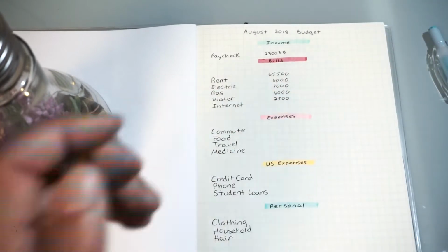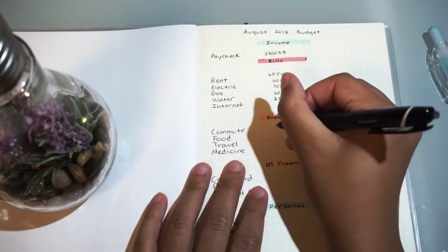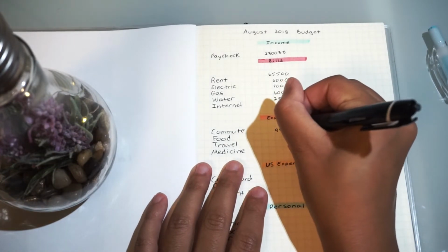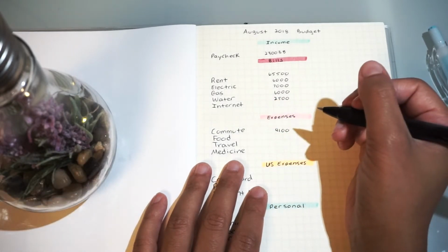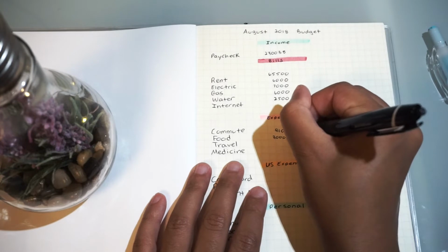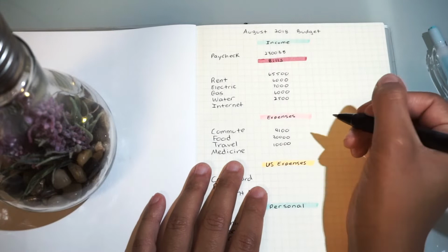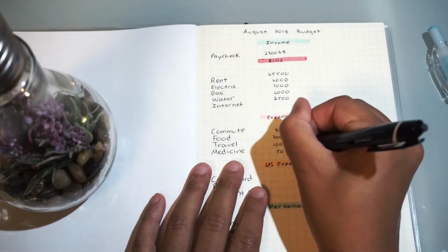Alright, expenses. These are things that I could decrease. I could walk to work if I wanted and save the money budgeted for my commute. It's 9,100 yen, and that means I can ride the bus as much as I want to and from work or anywhere in between. For food, I like to budget around 30,000 yen. That's for my groceries, eating out at convenience stores once in a while, chipping in on date nights. For my travel, I have 10,000 yen, and that's going towards paying off my spring vacation.